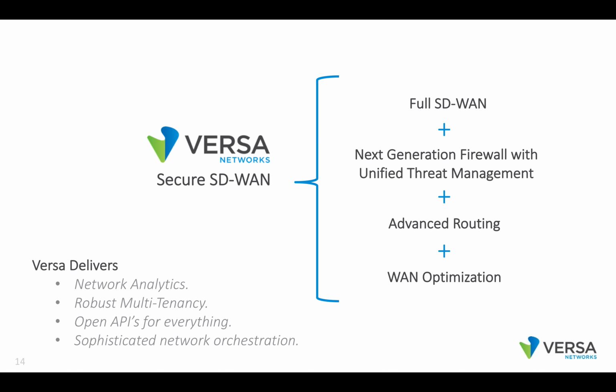In terms of solution overview, what Versa's done that's very interesting is we built a single piece of software that provides full SD-WAN capabilities, next-generation firewall, unified threat management, advanced routing, and WAN optimization. This software runs natively on an x86 platform. It can be deployed on a physical appliance, a virtual appliance, or on the cloud. We include robust network analytics, robust multi-tenancy, open APIs into every single element, with sophisticated network and security orchestration.